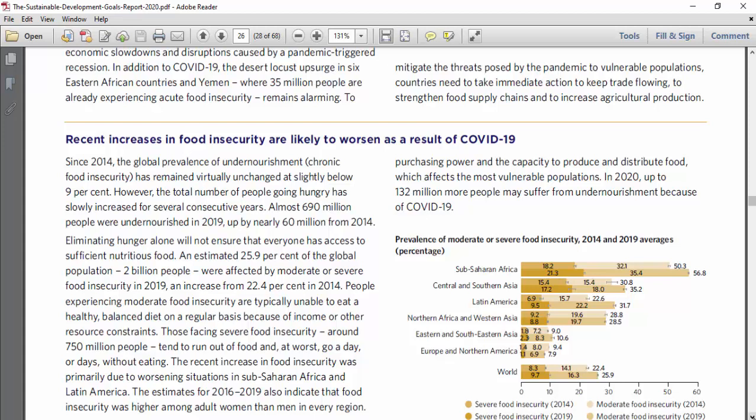It says an estimated 25.9% of the global population, 2 billion, were affected by moderate or severe food insecurity. So let's just look at the statistics. Maybe if we read here, we will definitely get more bad news. They're saying here prevalence of moderate or severe food insecurity, 2014 and 2019 averages. So in sub-Saharan Africa, 18%. Okay, so what statistics are these? The bar below is the most recent statistics. So there's severe food insecurity in 21% in Africa.